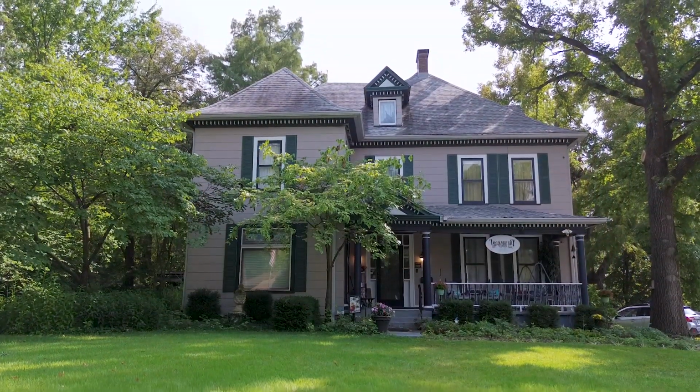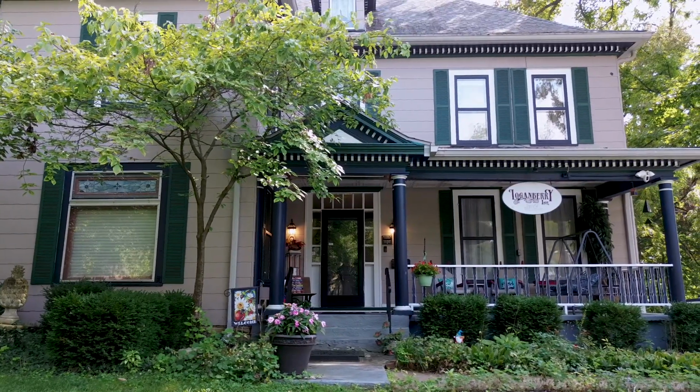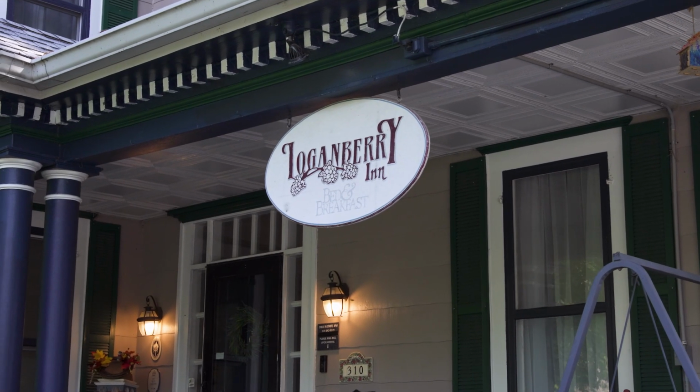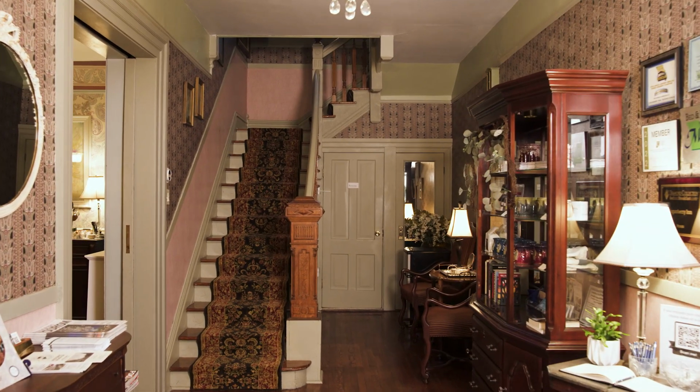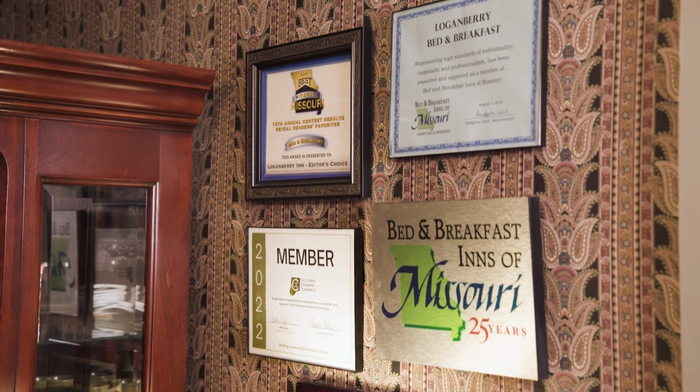The house was built in 1899. There's actually a previous house that was here that was built in 1885, from my understanding. The house was a personal residence for over 90 years before it became a bed and breakfast. Mrs. Logan started it in the early 90s. She's the one that got it started. She was an interior decorator, so basically what you see is still her legacy of the home.